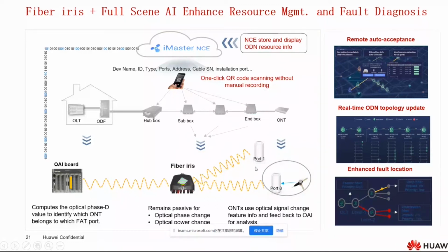And when an ONT is powered off, we will find out, because the wavelength cannot be received by the OAI card, then we will know this ONT is powered off. And if there's a fiber cut, the reflection of the wave can also be received by the OAI part. Then we can find out which fiber is broken and the distance of the broken point. So in this way, we can realize real-time management for the ODN network.